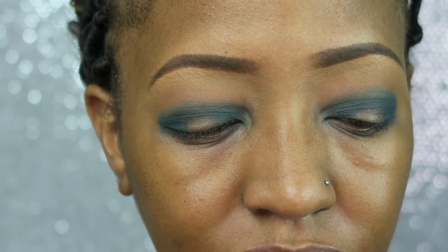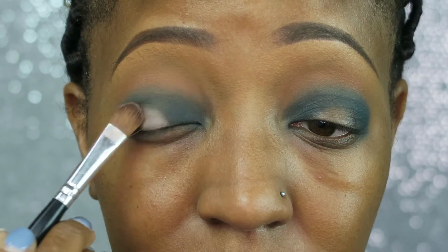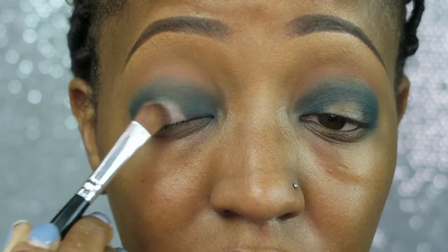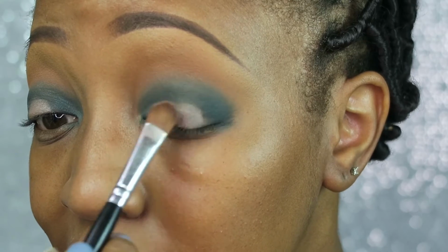So anytime you're going to put a shimmer, it's always good to use a mixing medium because it causes that product to stay put. So I'm going in with that lilac-y type shimmery color out of the palette, and I'm placing that on the area that we left open.